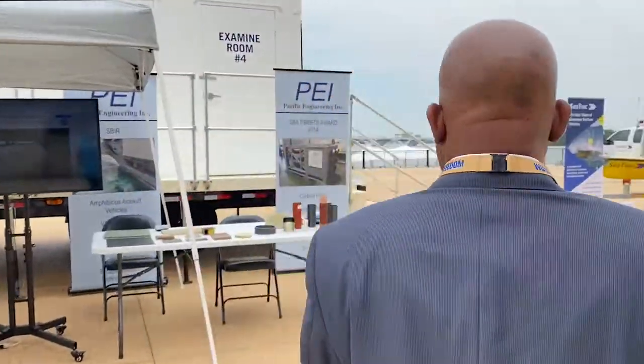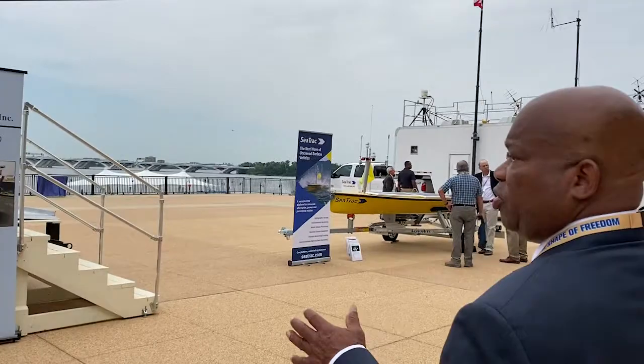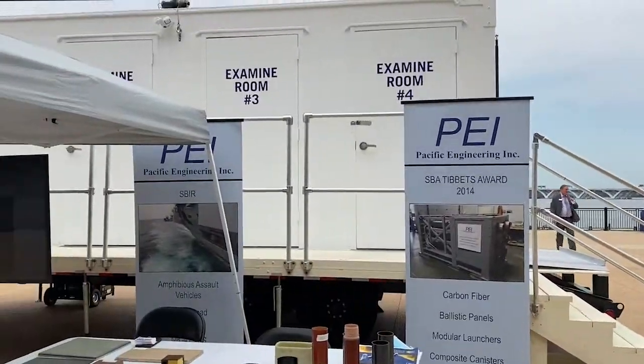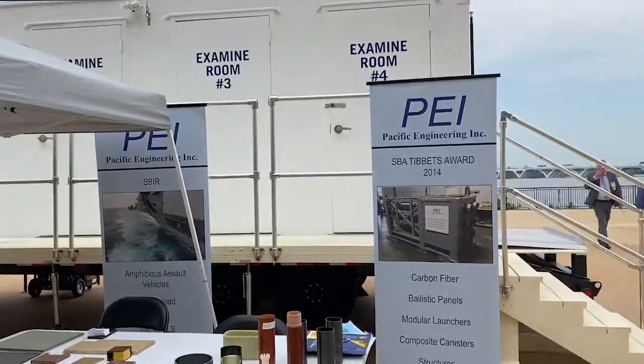That's what I love about the FST program. It teaches you how to fish. Don't necessarily send them there with a handout. What do we need to do to adapt this technology? And that's what PEI has done. If you go inside with this, I can quickly show you what we're talking about. As we started, the basic unit was on the ground, and now we built it on a flatbed trailer where you can actually take it to the people.